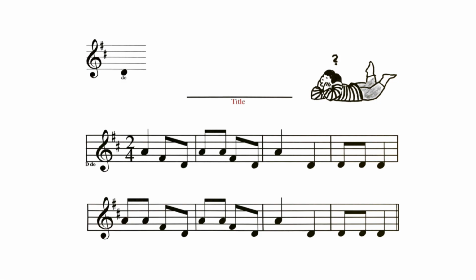So how do we work into being able to hear what they see here? Well, if you were to start as a beginner in a traditional music lesson, you might be told that the first note is an A, and then the second note is an F sharp, and the third note is a D. So here I go. A, F sharp, D. A, F sharp, D. A, D. D, D, D. Could you figure out what the piece was? I bet you couldn't, because that's just naming notes. But we want to know what this piece is.